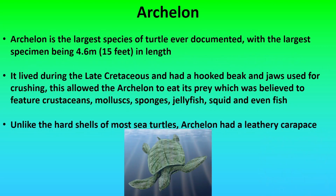Next is Archelon. An Archelon is the largest species of turtle ever documented, with the largest specimen being 4.6 meters, that's 15 feet in length. It lived during the late Cretaceous and had a hooked beak and jaws used for crushing. This allowed the Archelon to eat its prey, which was believed to feature crustaceans, mollusks, sponges, jellyfish, squid, and even fish. Unlike the hard shells of most sea turtles, Archelon had a leathery carapace.